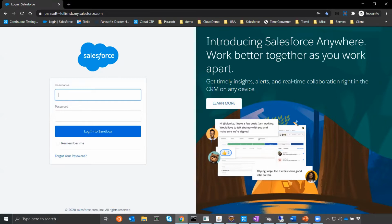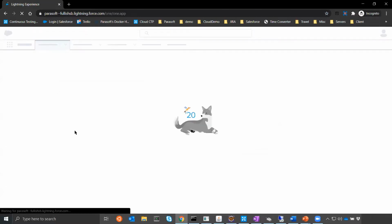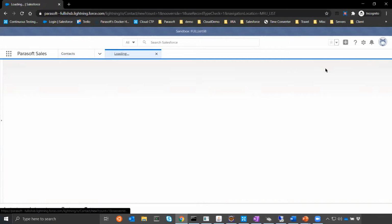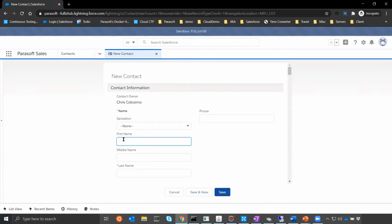So let me go ahead and log into my Salesforce system. Go ahead and put my username here, password, log in. Okay, so like I said, today I'm going to be working on an invoice flow. Specifically, I'm going to be working through some contacts. So what I want to do right now is I want to create a contact. So you see that I have two contacts here, Lisa Simpson and Bart Simpson. So naturally, I'm going to create a new contact for, let's say, Homer Simpson.